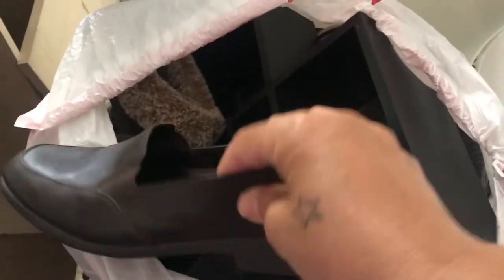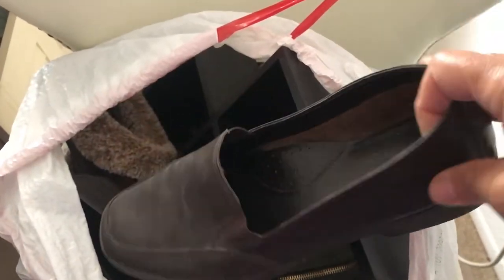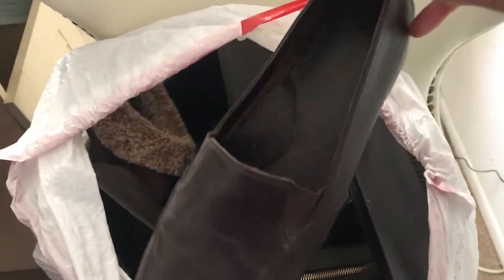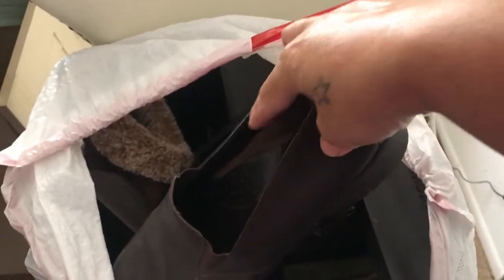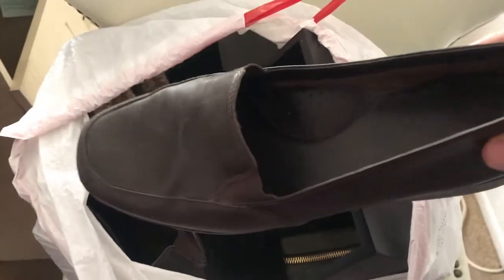Here are some shoes that she gave me. Now, I don't know if I'm going to be wearing these. These are just some casual loafer type shoes. They're a little bit big around this part on me, so I'm not sure if I'm going to wear them, but they're cute.